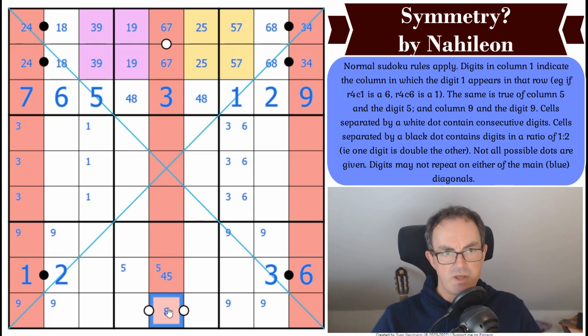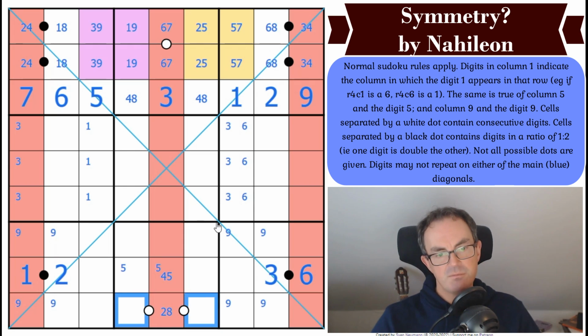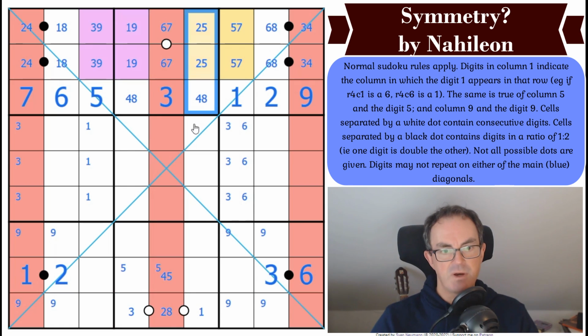Right, what if it's low then? If it's low, it's not 3, so it's 1. Oh, it's not 1. So if it's low, it's got to be 2, because if it was 1, it would have 2 on both sides of it. So this is down to 2 or 8, which means this is either a 1, 2, 3 sequence, which would have a 1 here and a 3 here, which seems to be fine, doesn't it? Or it's a 7, 8, 9 sequence, which would have a 9 here and a 7 here. So this is really, really constrained.